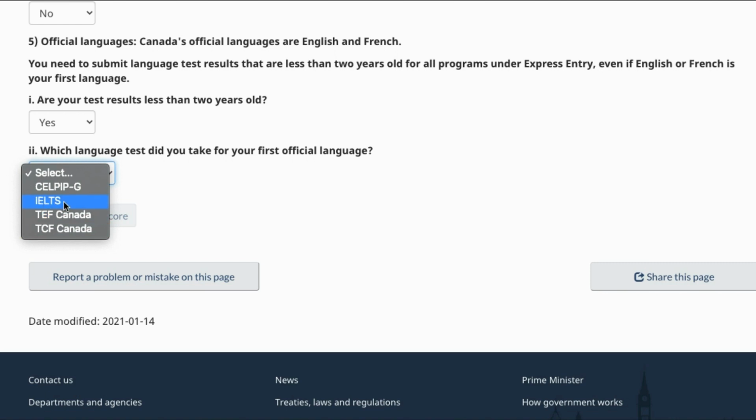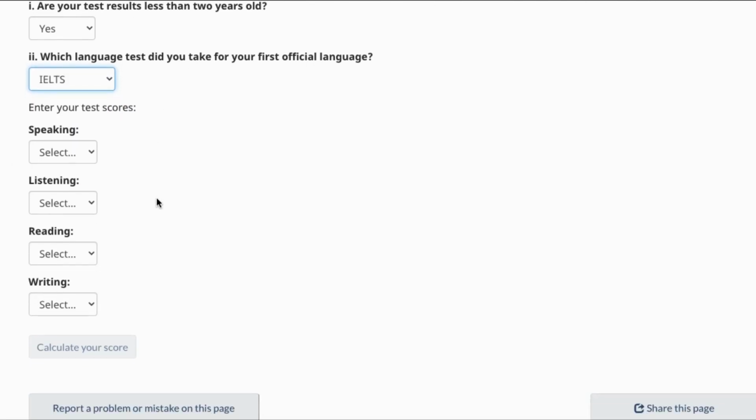So the most popular one is IELTS. I'll just select IELTS, and then you need to put down all your scores. Since at this stage you don't have an IELTS score yet, you just need to put down whatever your expected score is, and then it will give you your total CRS score.